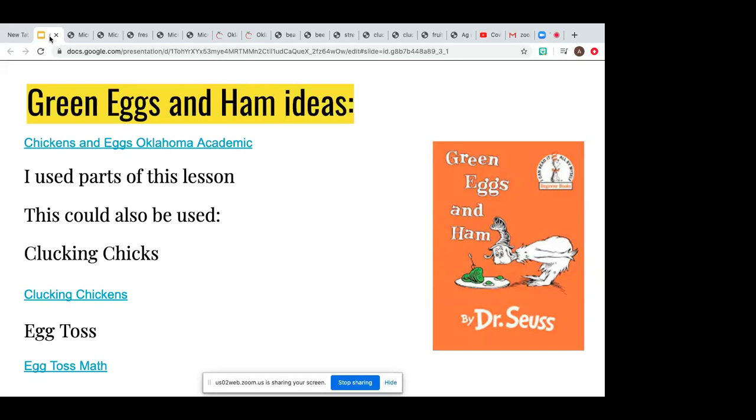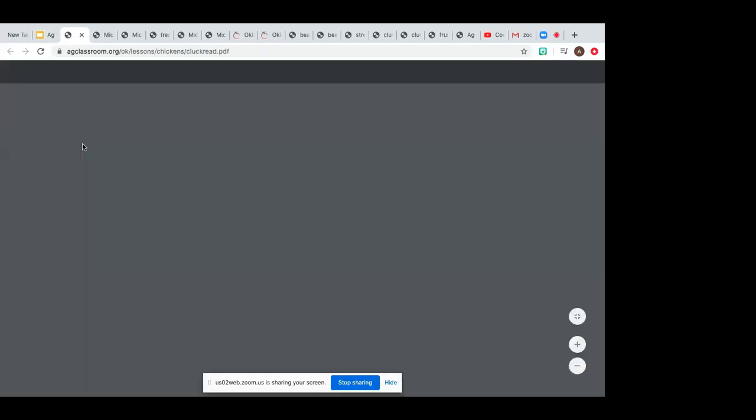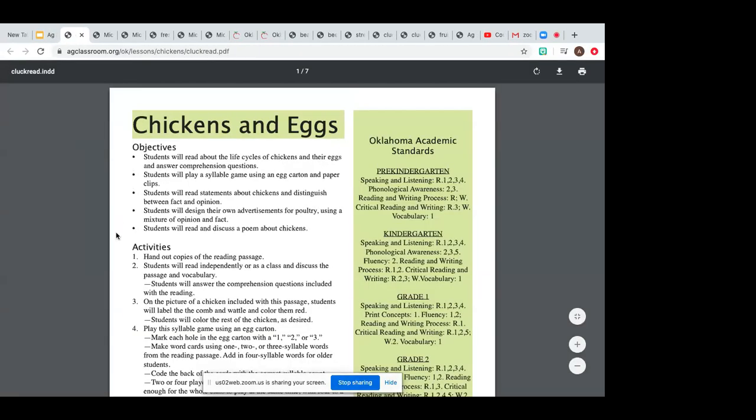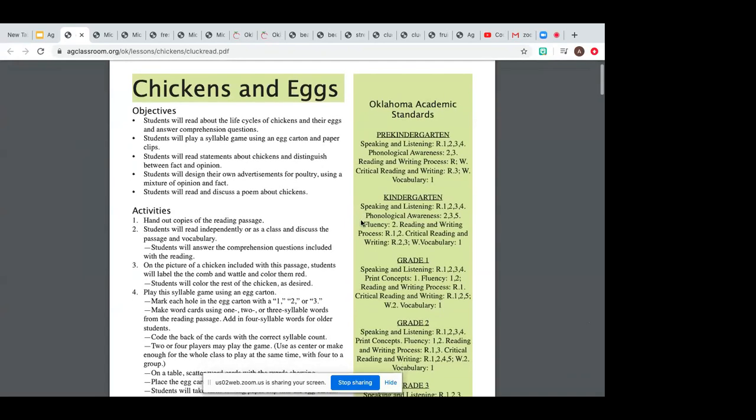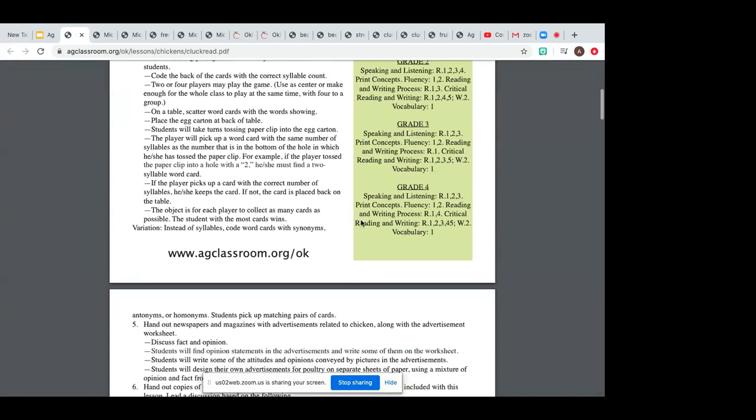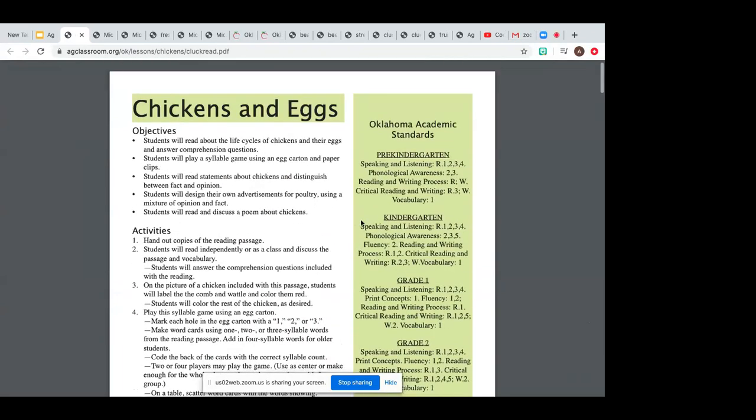And there's lots of things you can do with eggs or ham, or you can bring it in for all different kinds of things. But I pulled up a lesson, and these are what you find on the website if you're not familiar. It has all your standards out here to the side, from pre-K on up to fourth. And you don't have to do the entire lesson.